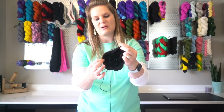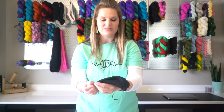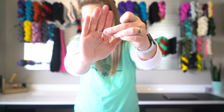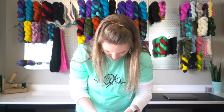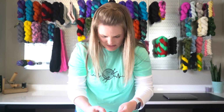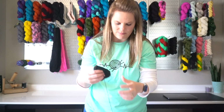So I have an 8-inch cable and then two 4-inch stainless steel needles. So that's my Musselburgh hat for my husband. I will add a progress keeper that I made. It's just a red little bead on a lever back. And let me just stick that through a few stitches. There we go. So then next episode, you'll be able to see how much progress I made.